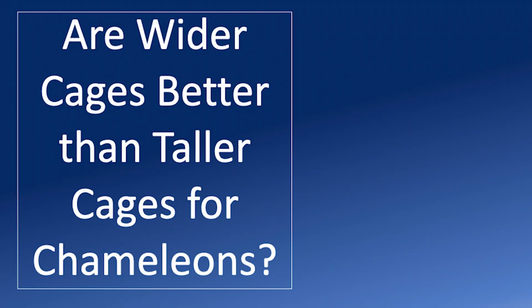Width versus height. Which is more important to a chameleon? And the reasonable answer is that both are important. But the important concept that we want to learn from this is that chameleons are actually horizontal animals. They like to go back and forth, not necessarily up and down. Yes, they are arboreal. Yes, they like to be high up. But if you had to choose between a tall cage and a wide cage, I would rather have a wide cage placed high up on a dresser than a tall cage placed on the floor.